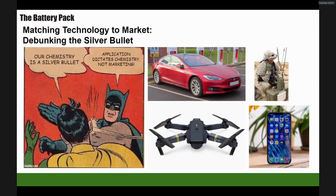Right? One wants very high power for a very short period of time. One wants very long cycle life and energy density too, but basically very long cycle life at low rates. And so this is something we really try to look at a lot: whether companies are actually matching their technology to appropriate markets, and whether they're actually being truthful about the pros and cons of their technology in how they do that.